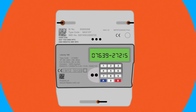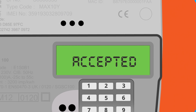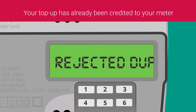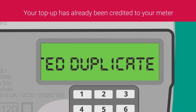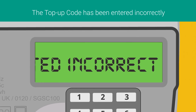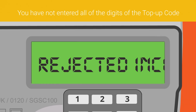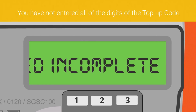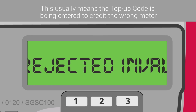Once the top-up is processed, one of the following messages will appear on your gas and/or electricity meter. Accepted. Your top-up has successfully credited your meter. Rejected. Duplicate. The top-up code you have entered has already credited your meter. Check you are entering the correct top-up code. Rejected. Incorrect. The top-up code has been entered incorrectly. Try it again. Rejected. Incomplete. You have not entered all the digits of the top-up code. Try it again. Rejected, invalid. This usually means the top-up code is being entered to the wrong meter.